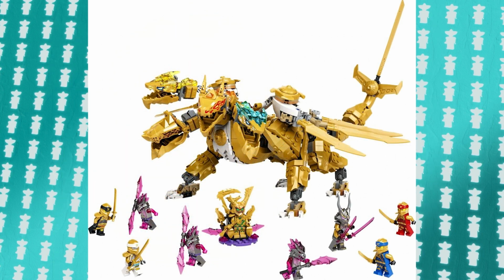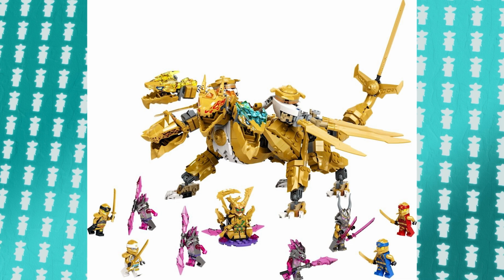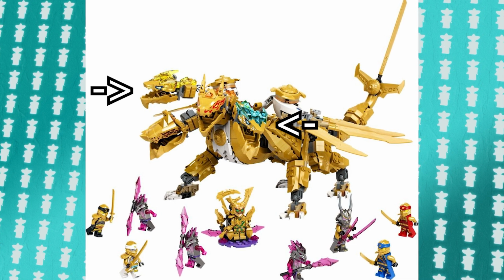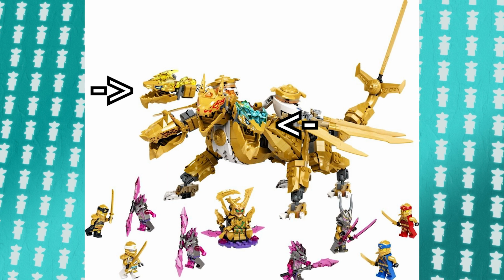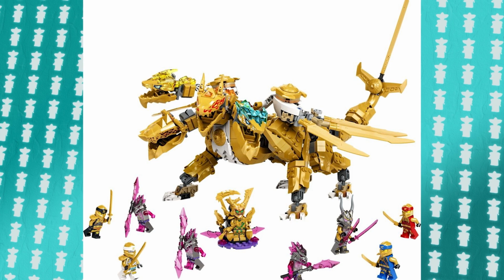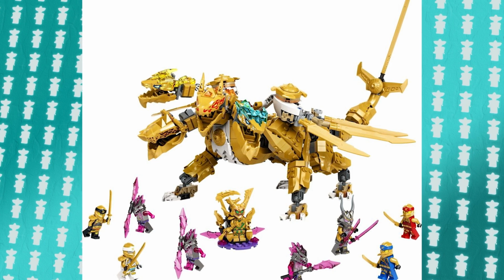And just one more minor nitpick I have with this dragon is that Jay's dragon and Zane's dragon use the same top mold. I just would have preferred them to use a different one for each of the dragon heads. That's all. But still, overall, a really, really nice set.